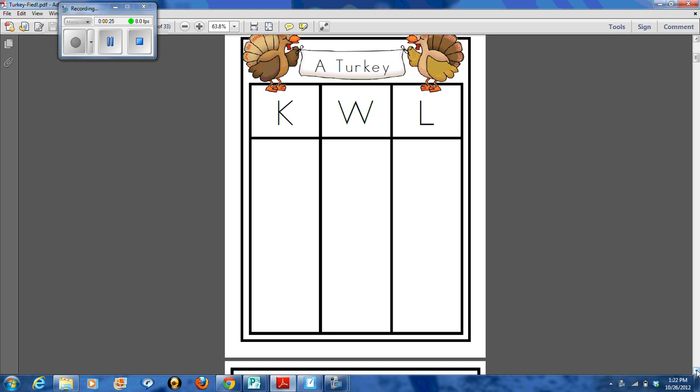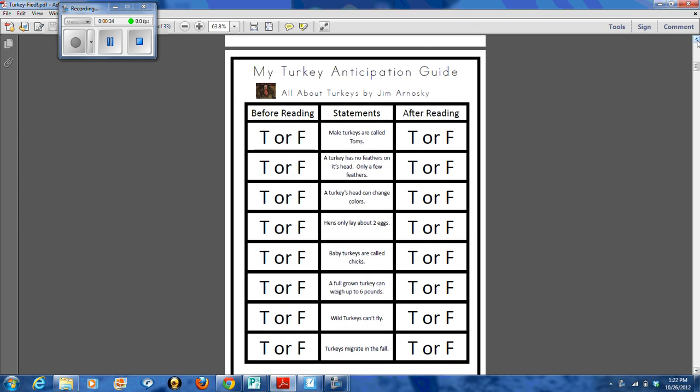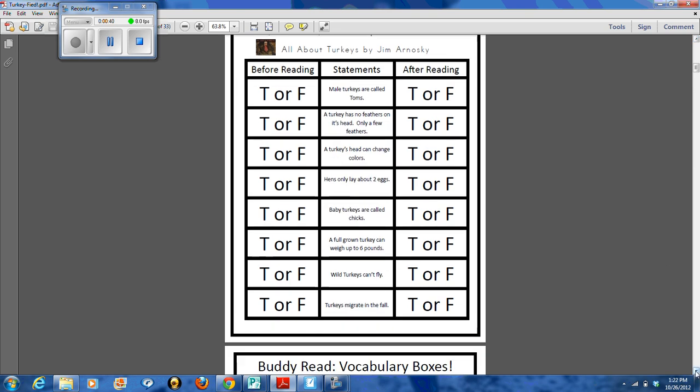So let's get started. This is a turkey KWL. I also have an All About Turkey anticipation guide, and it's by Jim Arnosky, and it's a wonderful All About Turkey book. You'll have to snatch it up for November.